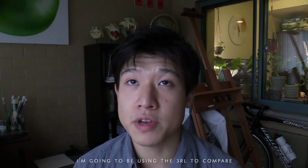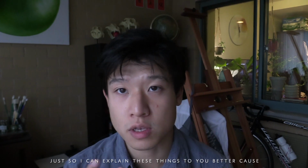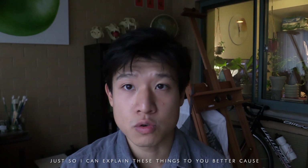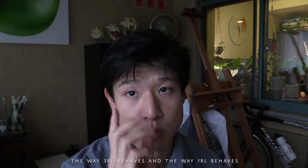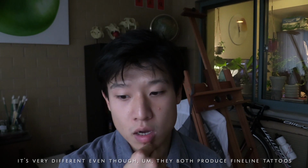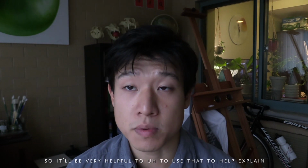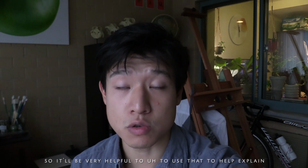I'm going to be using the 3-round liner to compare, just so I can explain these things to you better, because the way 3-round liner behaves and the way 1-round liner behaves, it's very different, even though they both produce fine line tattoos. So it'll be very helpful to use that to help explain.